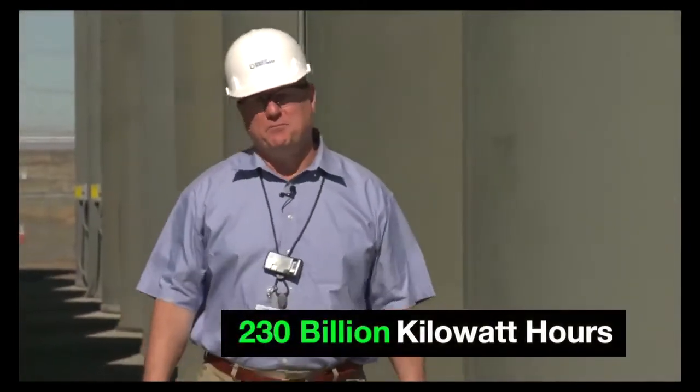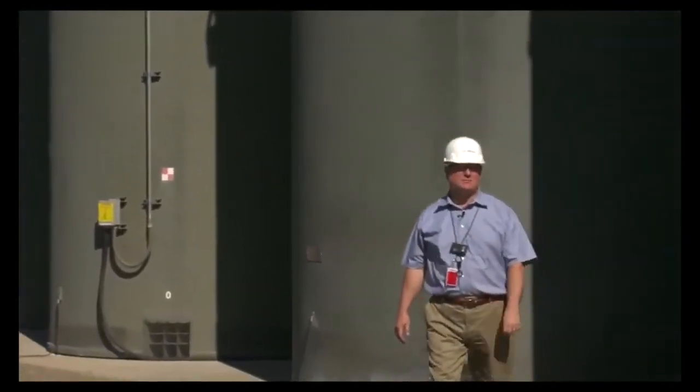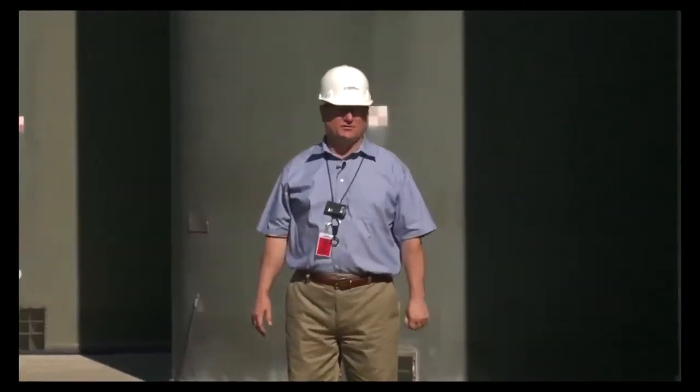Another 1,900 assemblies are stored in Columbia's spent fuel pool, and then there are 764 in the reactor core itself, producing electricity right now. In those 33 years, Columbia has produced 230 billion kilowatt hours of electricity from this fuel, all of it carbon-free. What you should know is that nuclear has the smallest waste stream of any energy source.